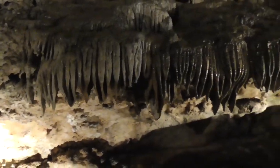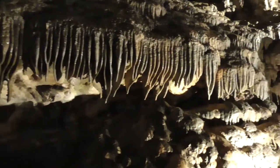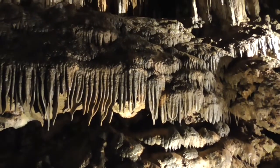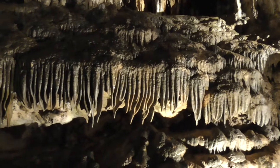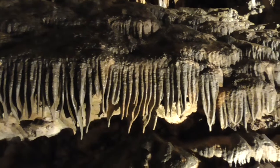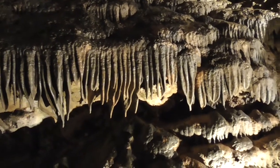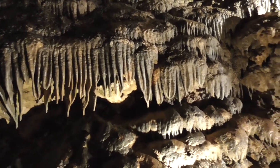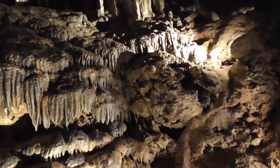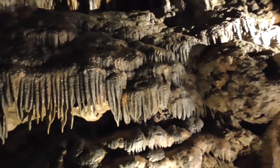Wow, this is some textbook flowstone right here. It looks almost like water made out of frozen rock. It's formed by slowly seeping limestone-rich water flowing gently over these rocks and slowly depositing out the calcite to form these beautiful formations.